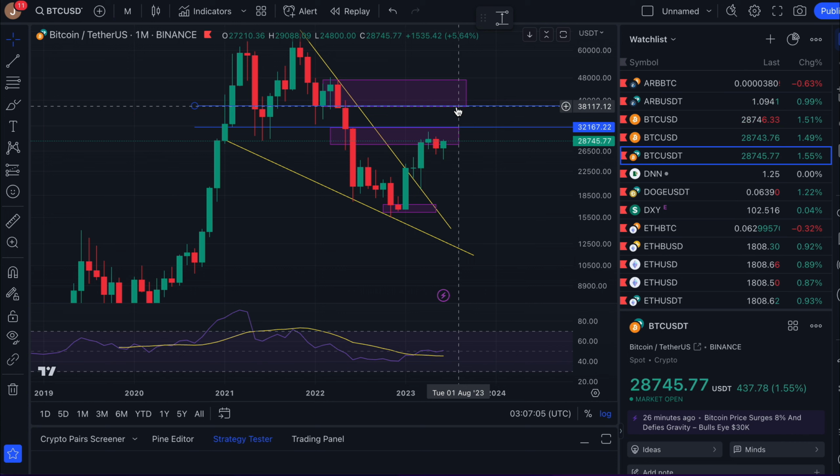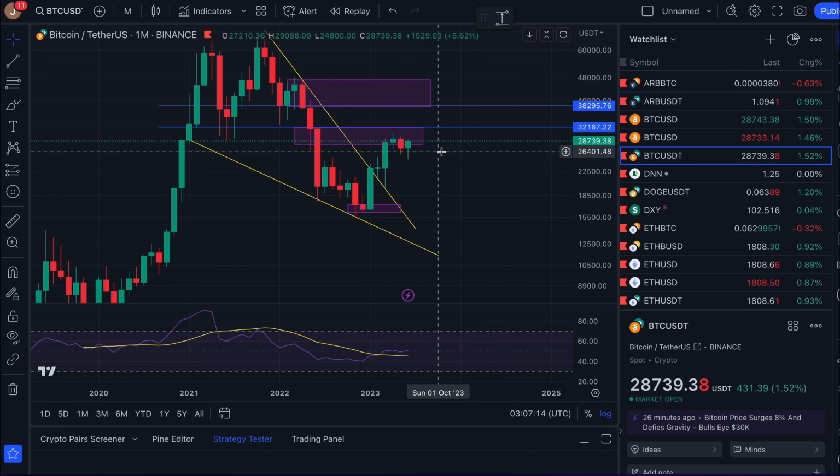And I think you would see resistance somewhere between that 38,000 all the way up to this previous high back at around about $48,000. Now that's over the next couple of months. This is the monthly time frame right here. So you've got next month, the month after, so at least 3 to 4 months before you would see that kind of area being hit, if indeed we do continue up from here.